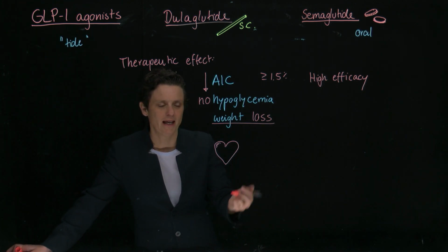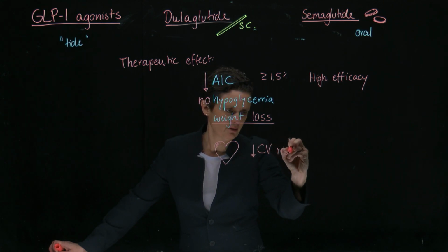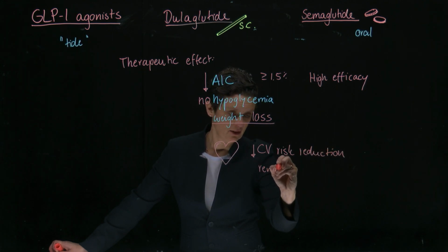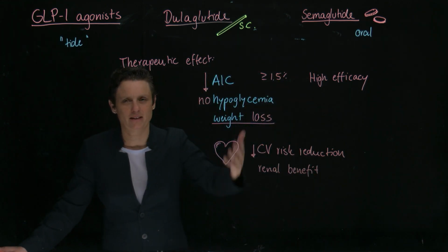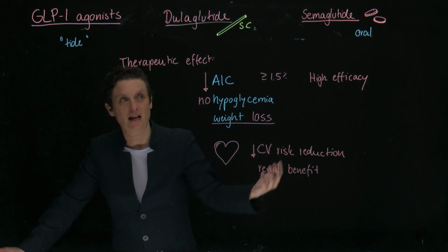Now they have another very big advantage. Studies have shown that they reduce cardiovascular risks. So cardiovascular risk reduction, and even have renal benefits. So this makes them really a drug class that is highly efficacious and has all these other good things, where we can really talk almost about an ideal drug with all these other benefits.